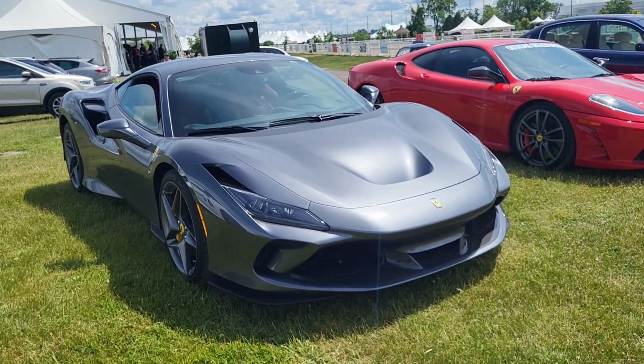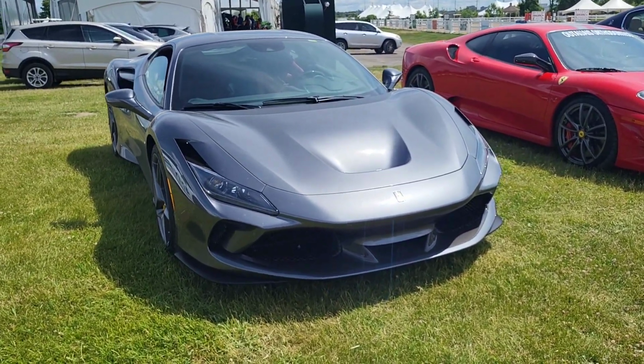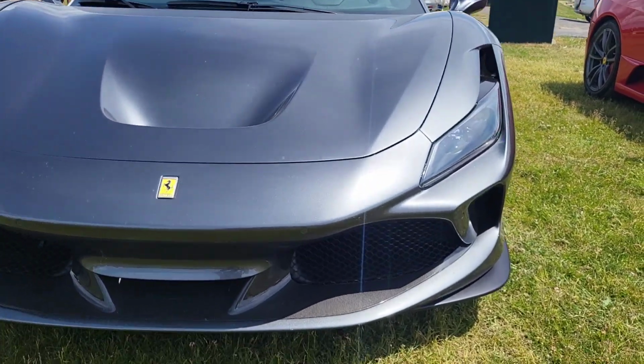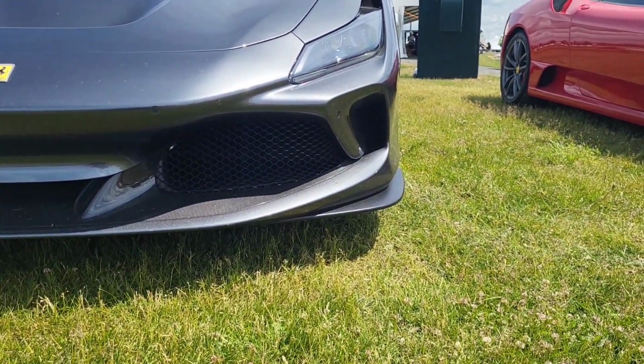And I remember giving this car some flack because I thought it was kind of a modified Italia when it first came out, which truly I think it kind of is, but just looking at it from this angle, this car is so aggressive. I love it.